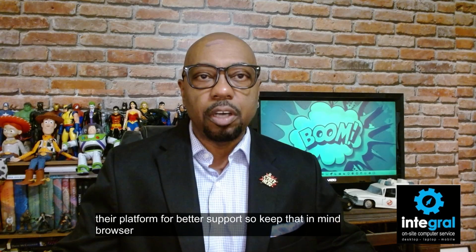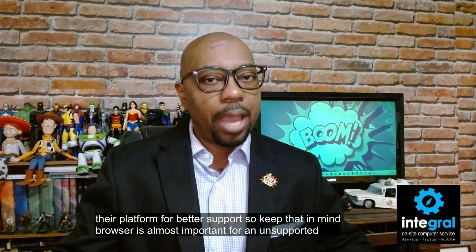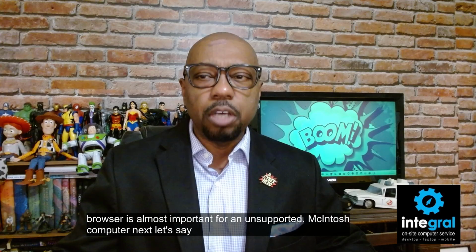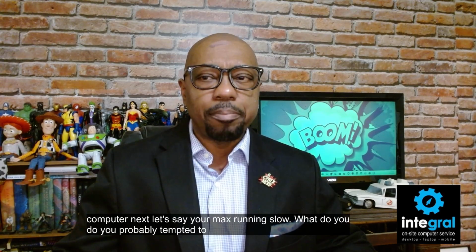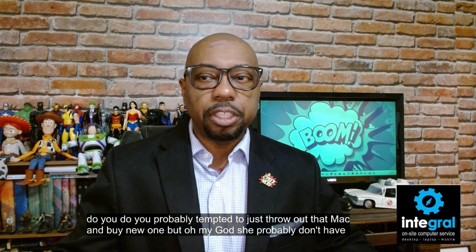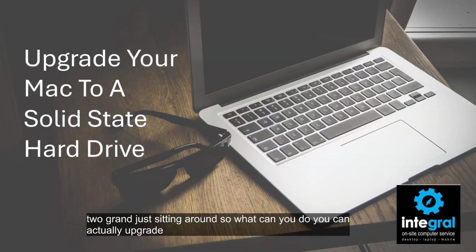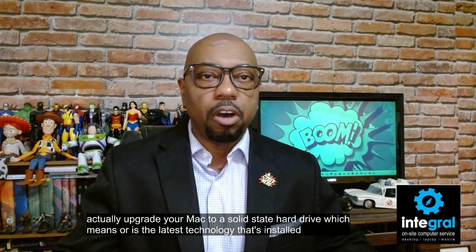A browser is almost as important for an unsupported Macintosh computer. Next, let's say your Mac's running slow. What do you do? You're probably tempted to just throw out that Mac and buy a new one, but oh my gosh, you probably don't have $2,000 just sitting around. So what can you do? You can actually upgrade your Mac to a solid state hard drive, which is the latest technology that's installed in all new computers.